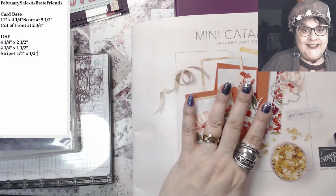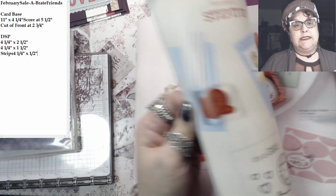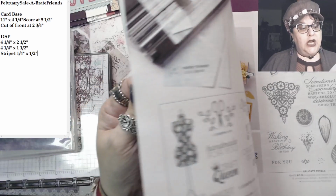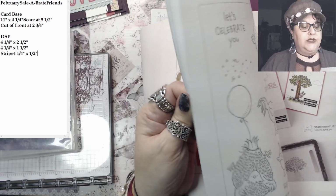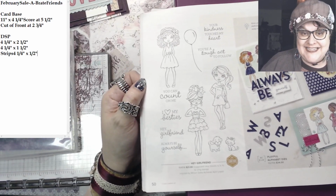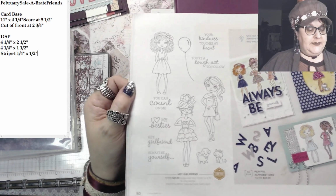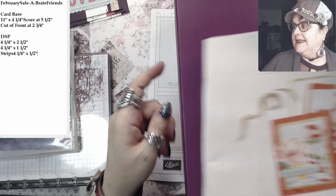The mini catalog is live. We have gone over that before, but I want to just say there are so many cute things, you guys. You do not want to miss out. And this Hey Girlfriend is going to be part of February the whole time, celebrating our friendships. I always think it's a great idea, and I hope you're going to love them.